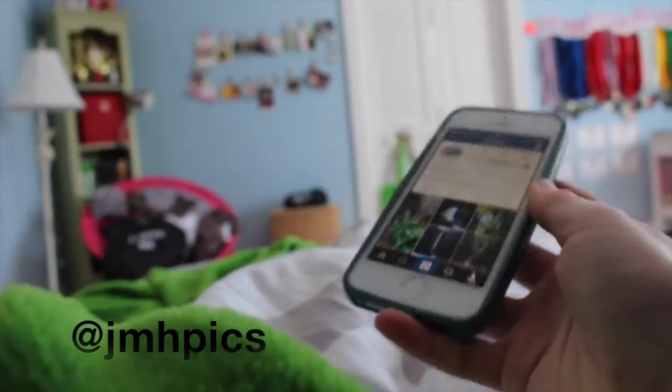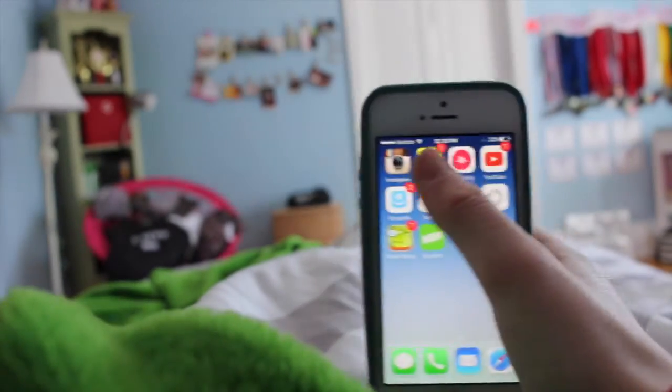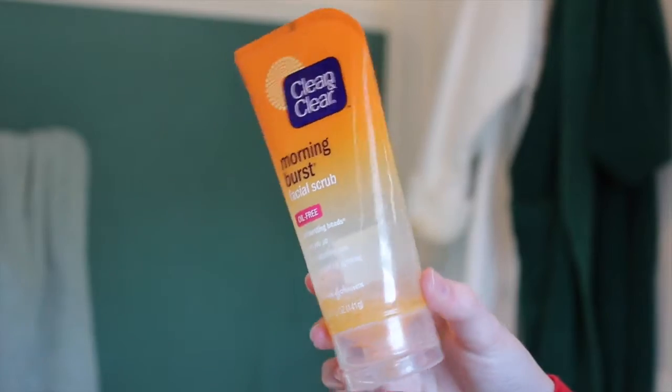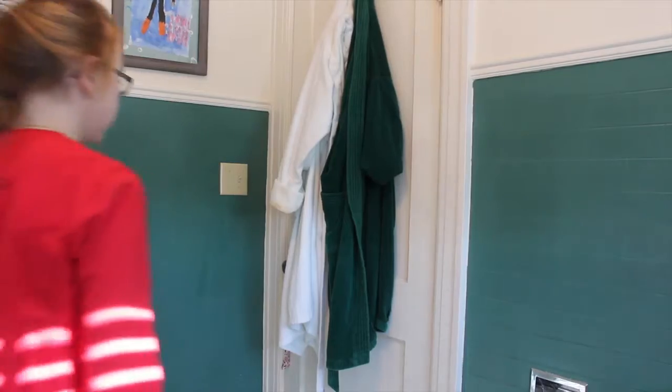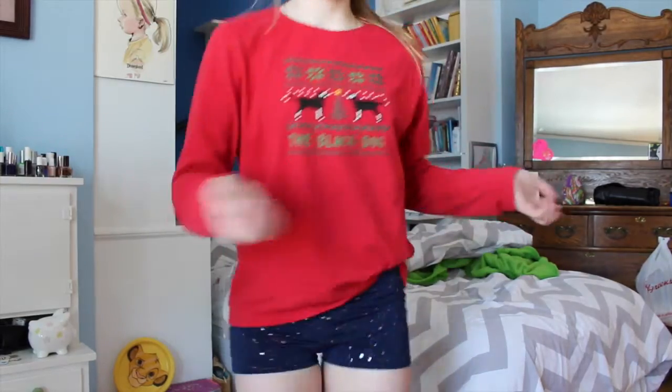And then I also check any other social media because, you know, you gotta see what happened overnight, right? Then I just throw my phone and I slowly get out of bed and head over to the bathroom. When I'm in the bathroom, I wash my face and, of course, brush my teeth. And then I head back to my room to get changed because I cannot wear that to school.